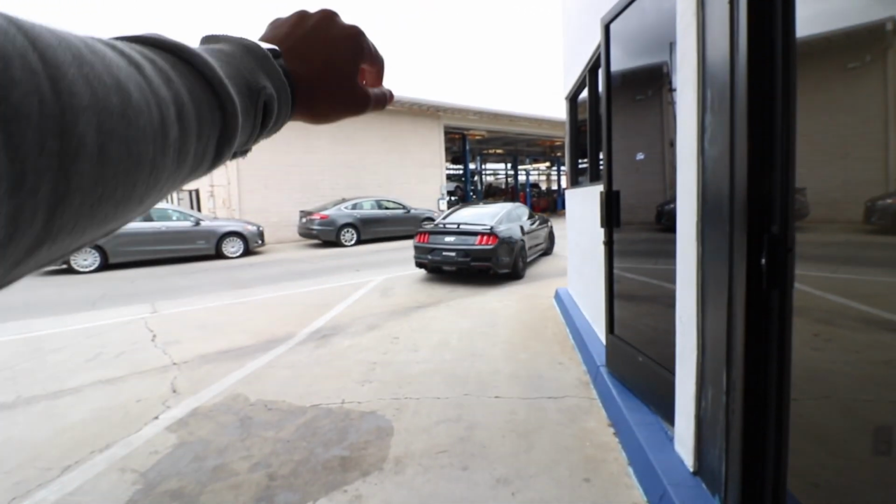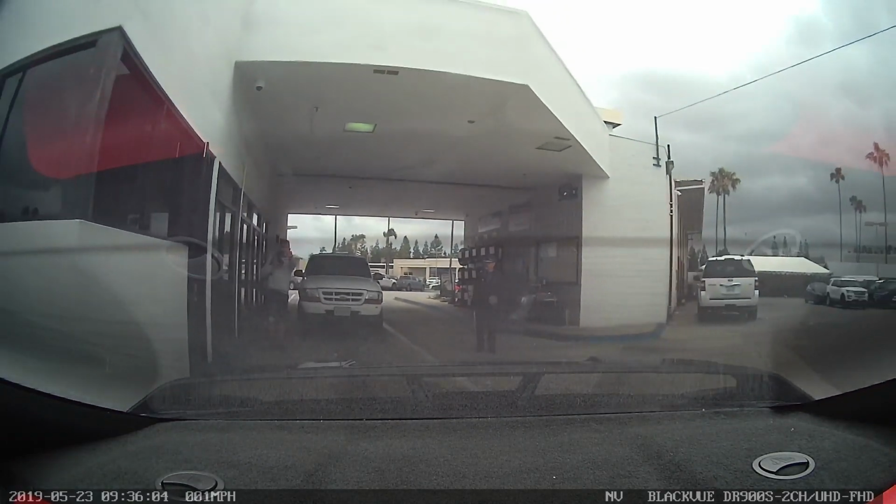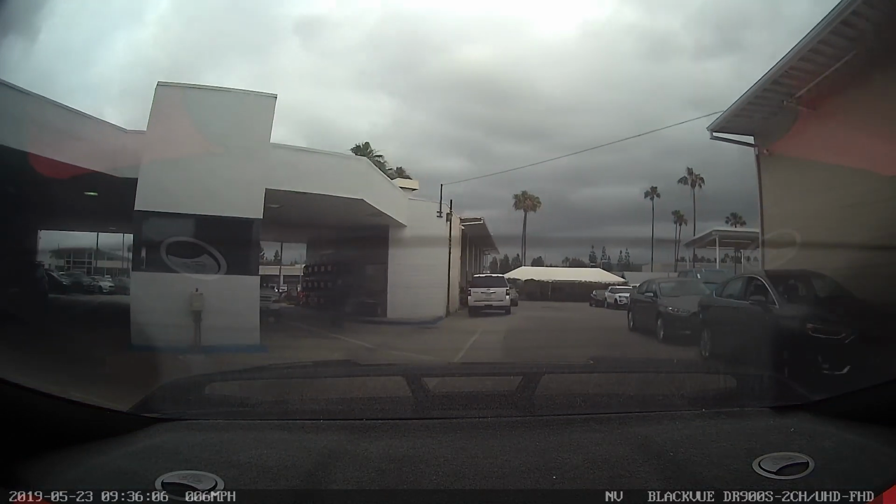She's going into service, guys. Alright guys, so I just brought the car in. I'm gonna go do some work while they work on it. So there's another GT over there.